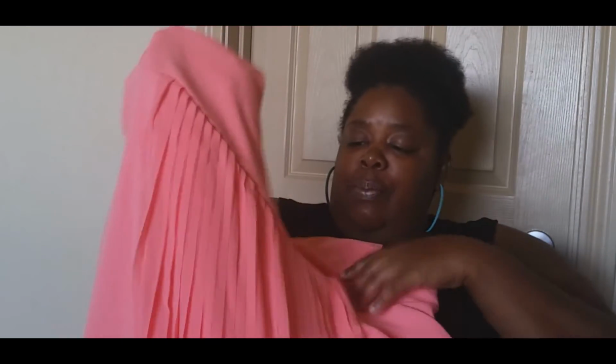It's just a cute little high-low top. Now let me tell you what I love the most about this top: the back. It has a sheer pleated little detail on the back. I just love this back. It's so cute, and then it hangs long. So I'm definitely going to rock this.